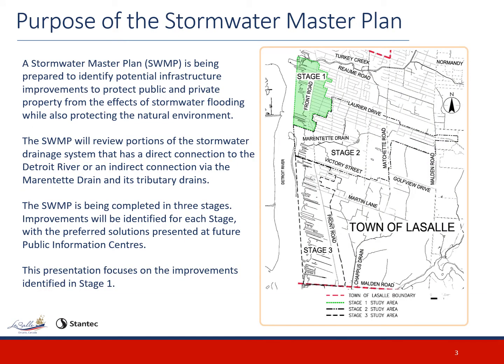A stormwater master plan is being prepared to identify potential infrastructure improvements to protect public and private property from the effects of stormwater flooding while also protecting the natural environment. The SWMP will review portions of the stormwater drainage system that have a direct connection to the Detroit River or an indirect connection via the Marinette Drain and its tributary drains. The SWMP is being completed in 3 stages. Improvements will be identified for each stage with the preferred solutions within each stage presented at a public information center. This presentation focuses on the improvements identified in Stage 1.